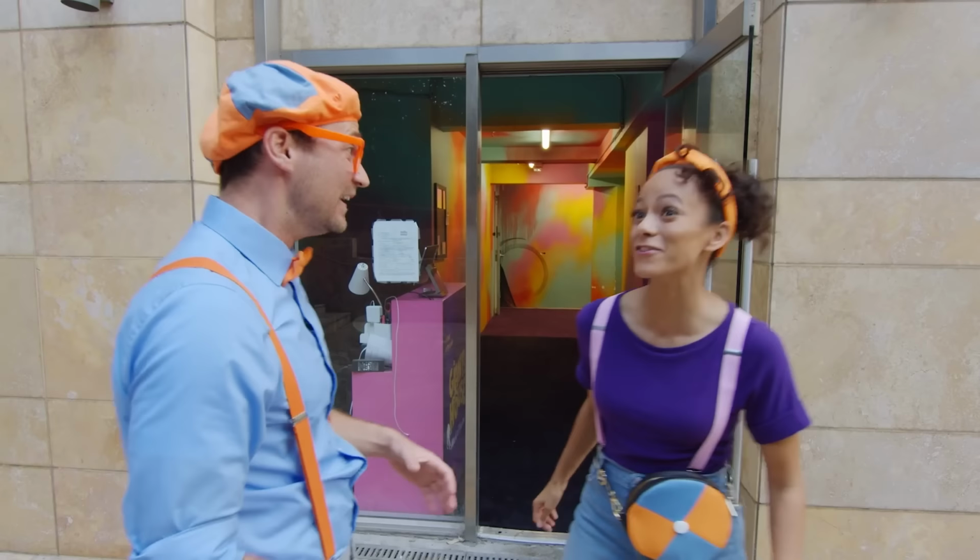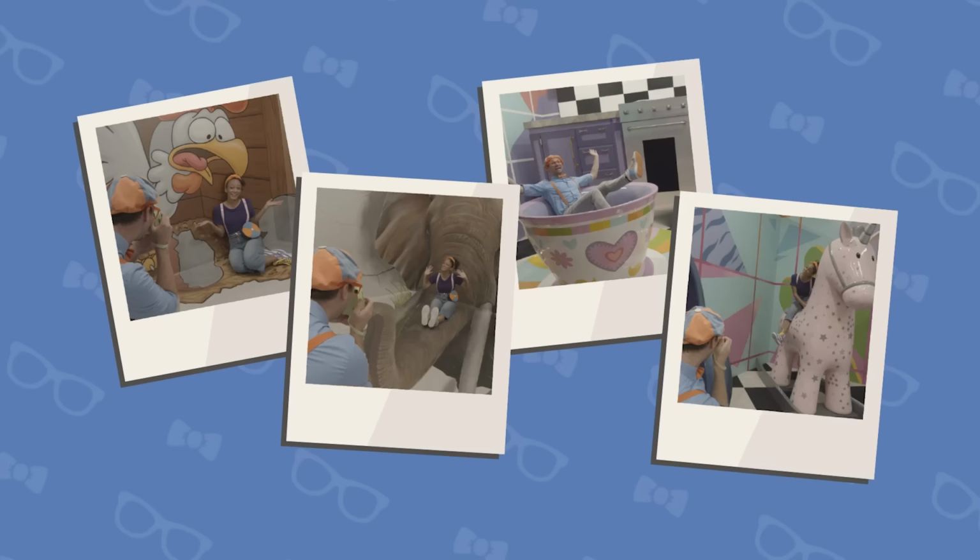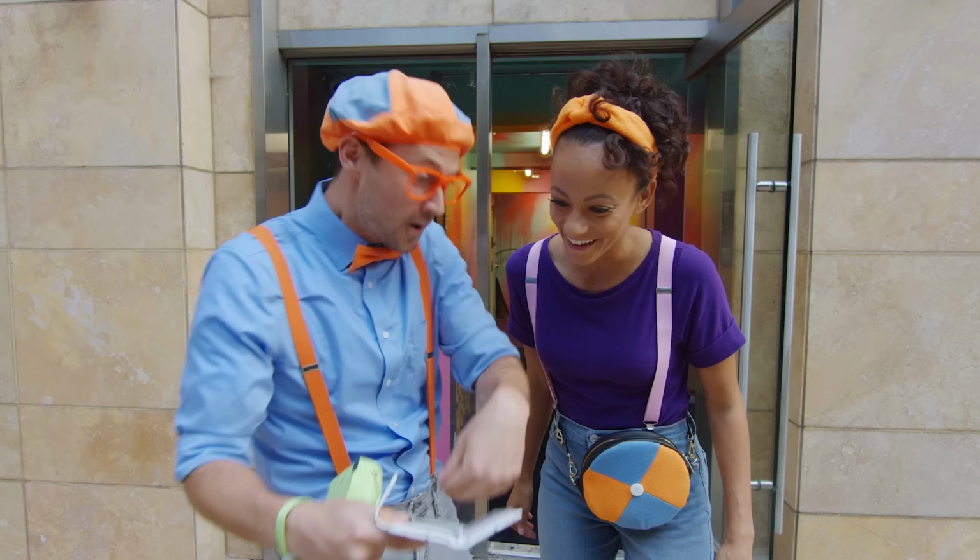Good thing I brought my camera. Now I have this cool photo album. We took so many pictures. What was your favorite part of today? Oh, right there. I love the elephant. Oh, yeah, that was so silly.